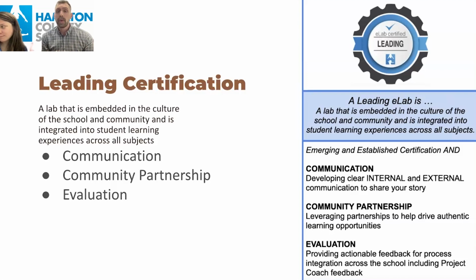And as a result, we mentioned that we have 26 schools that have gone through the certification process. Right now, we have 2 schools that we feel are really demonstrating leading lab efforts at their building. So this is a lot of work to get to. It's a heavy lift. It's a heavy lift, but when you do make that lift, and when your administrators and your teachers are making this happen across the building, that's when you do start to see, okay, this is why we're doing this. This is how we are changing education.